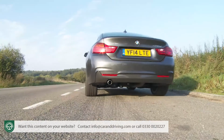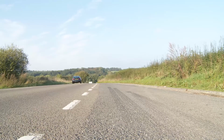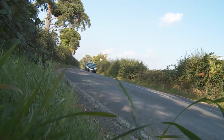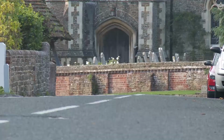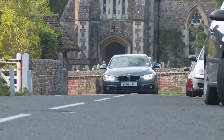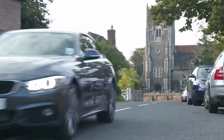It comes courtesy of the wider front and rear track that slightly differentiates all 4 Series models, coupe, convertible and this Gran Coupe, from their 3 Series counterparts, hunkering them better down into the road and lowering the centre of gravity. So yes, adding 5 to 4 does indeed give you a slightly different answer to adding 5 to 3. Make sure you tell that to uninformed friends.